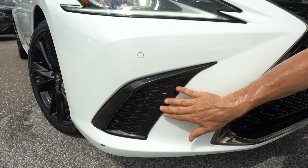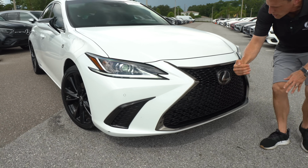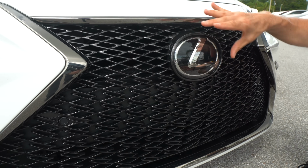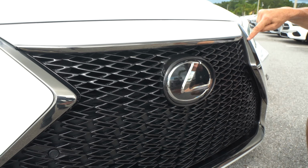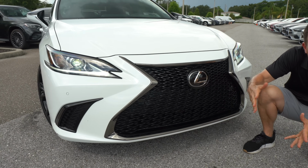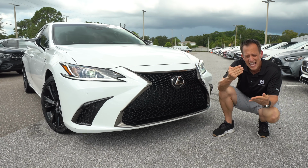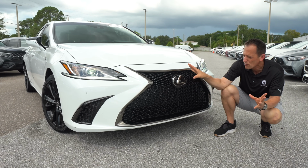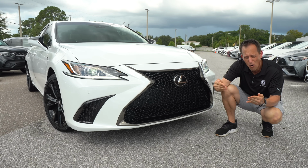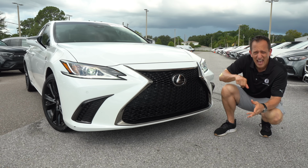Down below, I'm liking the gunmetal metallic gray functional corner air curtains. And then as we come across that signature grille design, it's that open grille spindle style. You got your Lexus badge. We got some lightly tinted chrome finish that goes around the perimeter of the grille. That's because this is an F Sport. And that is something new on the ES 350 recently, is having that sportier trim. I wish the dark chrome was just a little bit darker. But I still think that this has a great appearance to it.